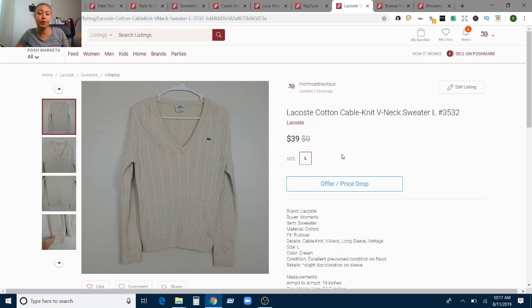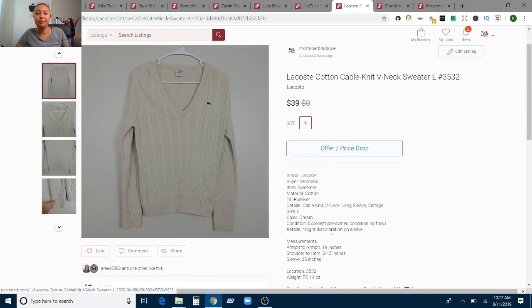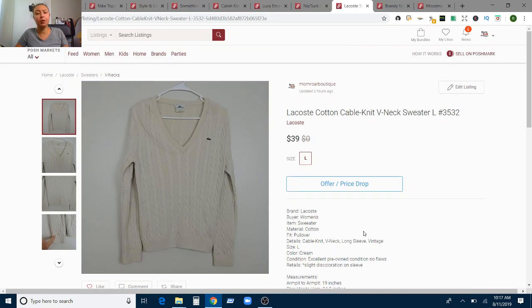So I have this up for $39, and I don't know why she has it under retails. That's not good. I have to fix that. But it looks like there is a slight discoloration, so that's something I'm going to have to take a look at. Maybe I'll lower the price for that. But Lacoste is a good brand that I've had luck with previously, and I might even put vintage on this.